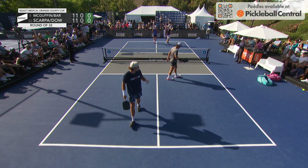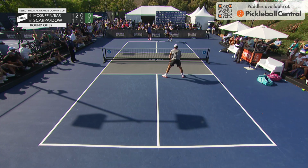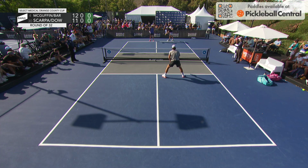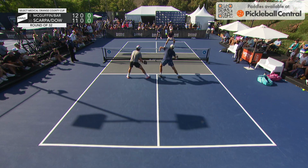Tyson with a couple really nice resets. Then Dekel comes in behind it, able to take that next ball out of the air, and it's in the Lifetime Network. So 12-11-1. Really a lot of people here that love to play. Back to the game. 12-11.